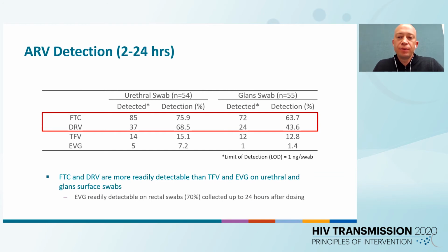While we were not surprised that TFV was rarely detected on urethral and gland swabs due to the low plasma concentrations of TFV for people receiving TAF, we were surprised that EVG was rarely detected on urethral and gland swabs. EVG in this study was readily detectable on 70% of rectal swabs over this time course, and other studies have also shown that it's easily detectable in rectal or vaginal tissues. However, in this case, our EVG was only measurable on less than 10% of either urethral or gland swabs.